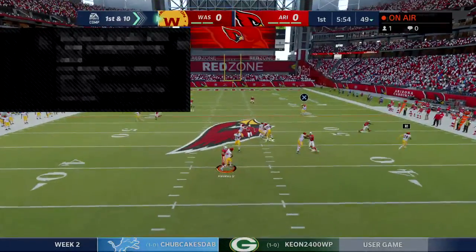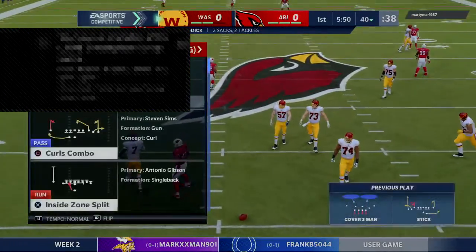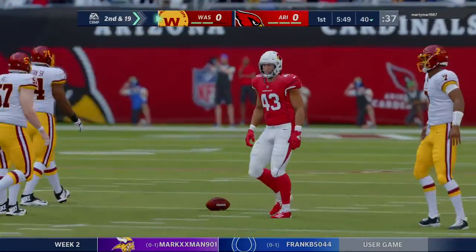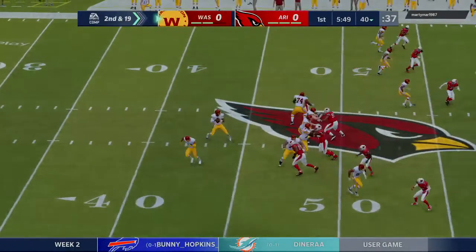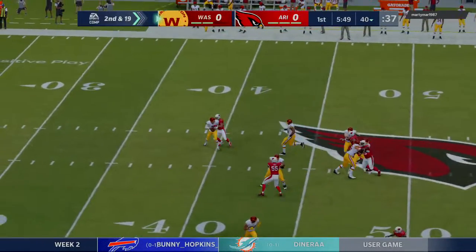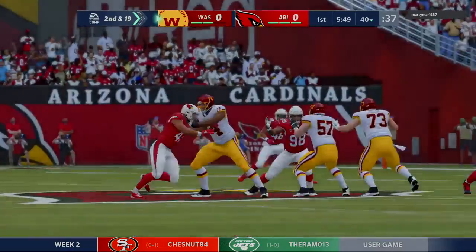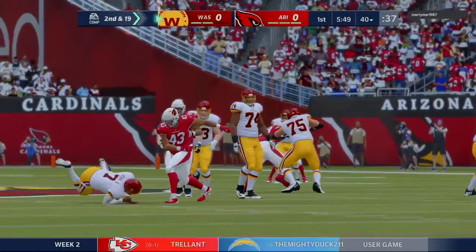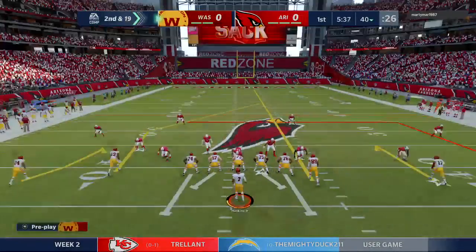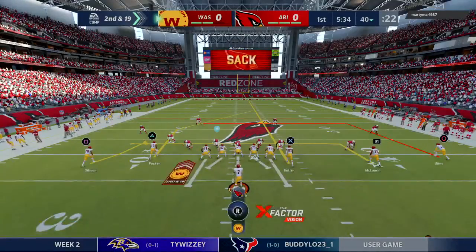Out of the shotgun, Haskins. Pressure gets to Haskins, and down he goes. Haason Reddick picks up his 2nd sack of the afternoon. I know there'll be a little bit of criticism there because they went right back to the air after the huge pickup and end up getting sacked. That's often a play that you make. You feel like you've got momentum on your side. Unfortunately, the O-line failed to hold up to try to keep that momentum going. And they need to work to at least get some of this yardage back after the sack.